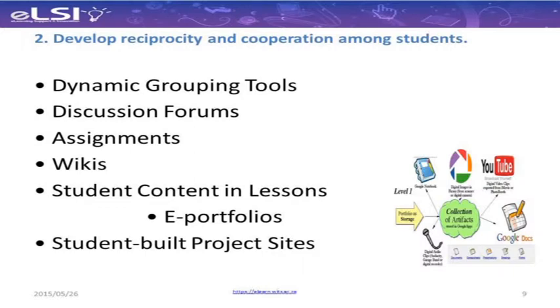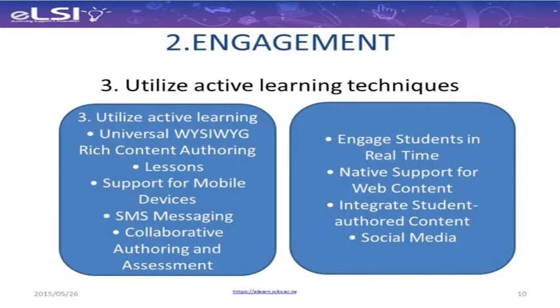Now, we're looking at dynamic grouping tools to make them be together. The discussion forums, the assignments. Now, the wikis will also play a role in there. And then the student content in lessons and e-portfolios, student built-in projects. This supports the cooperation and the reciprocity of the students in that scenario.